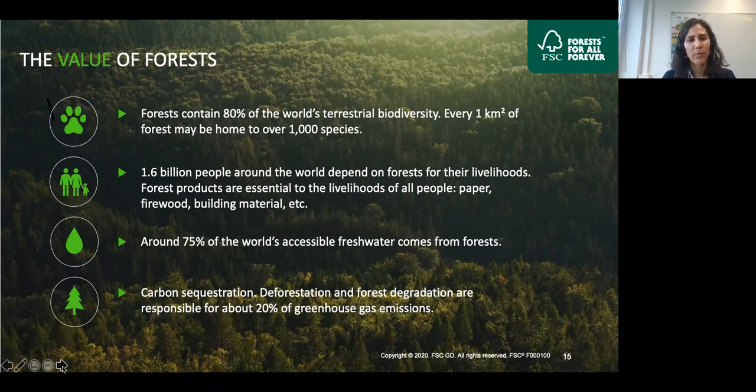And around 75% of the world's accessible fresh water comes from forests. There's no better filter system than forests. And finally, of course, in terms of climate mitigation, forests are the best carbon sequestrators out there. And just to see the other side of the coin, deforestation and forest degradation are responsible for 20% of greenhouse gas emissions. Next slide, please.